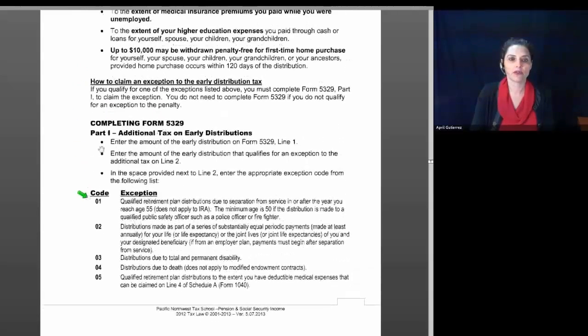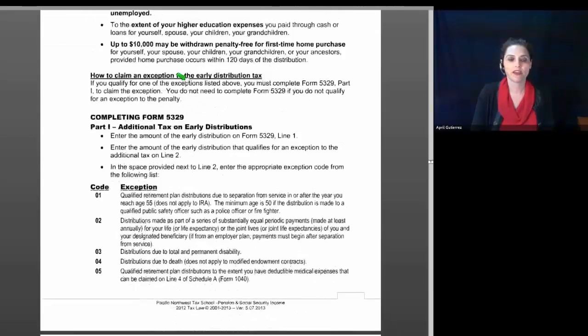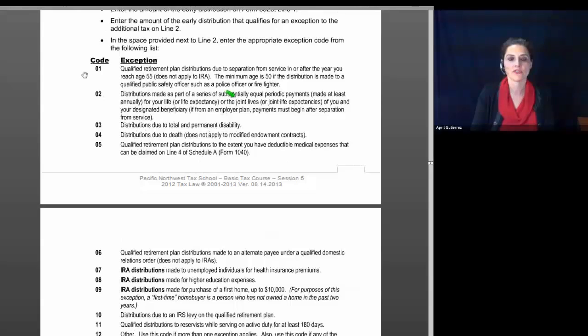And you will find that the codes and their descriptions fairly much match each of the bullet points that I have listed here. In a couple of situations, the code that you choose is the same as the code that goes on the 1099-R. By that I mean that on a 1099-R, if you see a distribution code of 3, it means they're disabled and not subject to a penalty. And if you fill out a Form 5329, the exception to the early tax penalty is the same code, code 3. And if you look down at code 4, that's distributions due to death. That's also the same as code 4 on the 1099-R. But none of the other codes are the same.